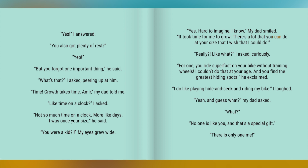There's a lot that you can do at your size that I wish I could do. Really? Like what? I asked curiously. For one, you ride super fast on your bike without training wheels. I couldn't do that at your age. And you find the greatest hiding spots, he exclaimed. I do like playing hide and seek and riding my bike, I laughed.